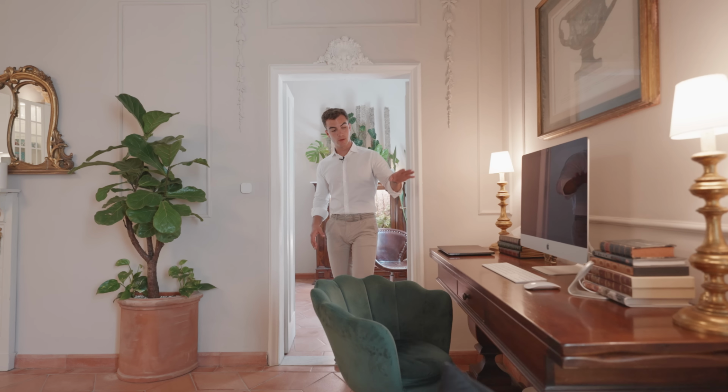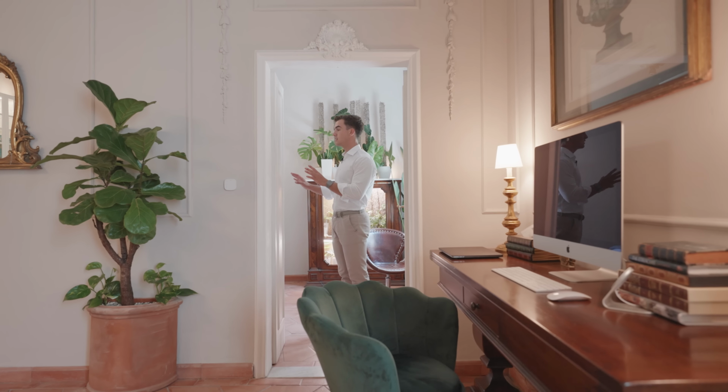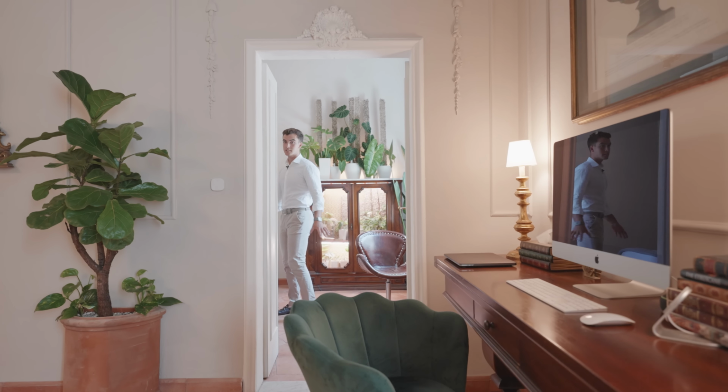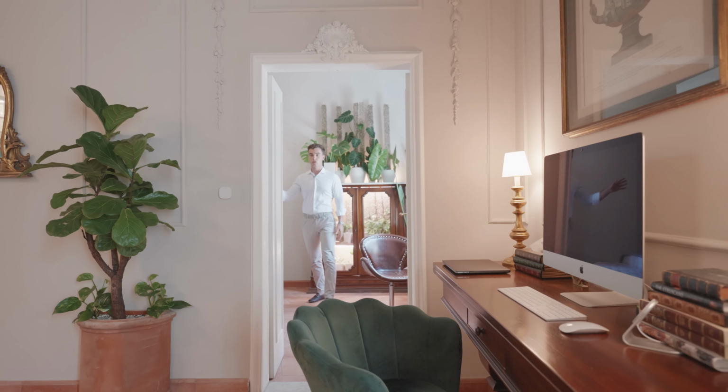On the other side we have this office corner right beside this door that leads into the first bedroom of the apartment. It is nice and spacious, full of light, and it also has its own air conditioning unit.